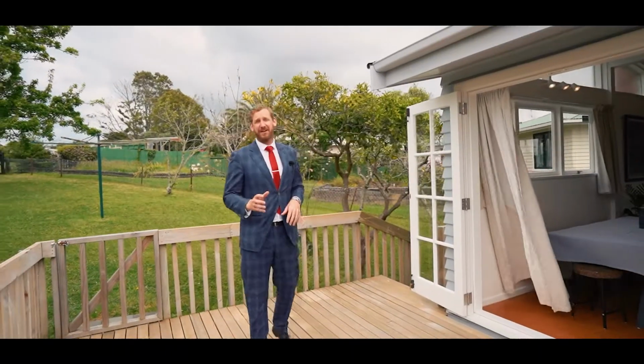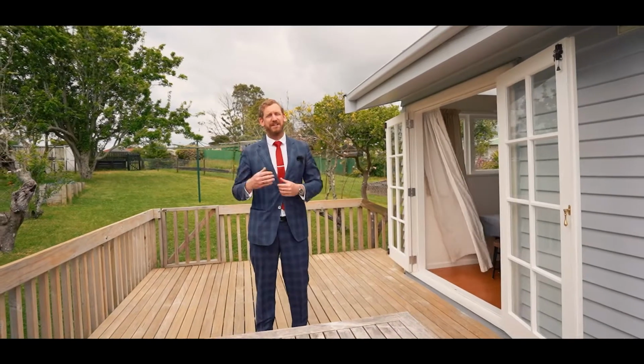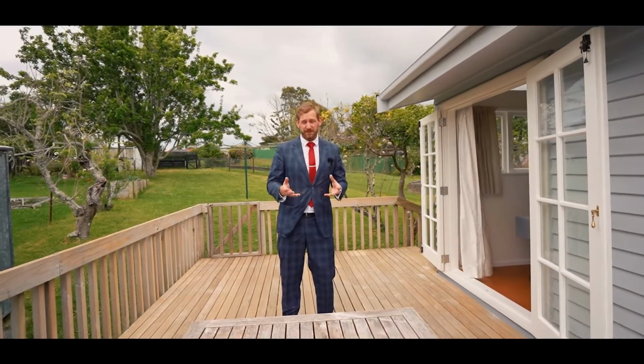And this is certainly my favourite part of the home. I can absolutely imagine coming out here in summer with all the entertaining, barbecues while watching kids running around in the back garden, or simply coming out here for coffee and a book. You've got lots of options and none of them are bad.